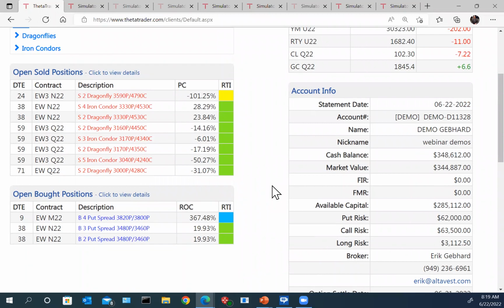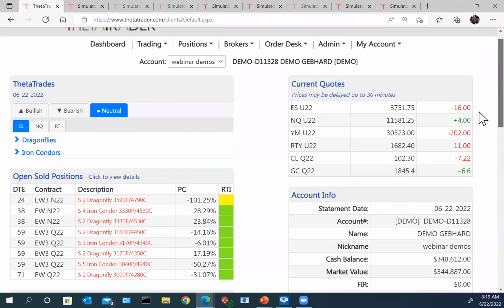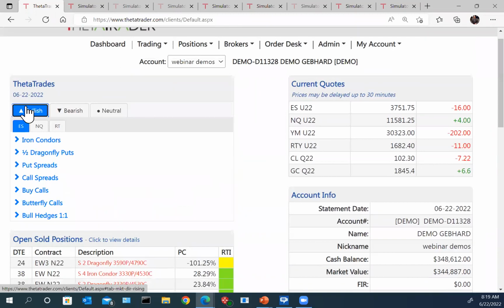It's our technology, and it connects with and works with AltaVest as the brokerage firm. So I want to be clear on that. And then here's your current quote. So first thing we'll do, we'll look at the Theta Trades.